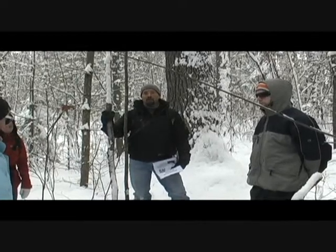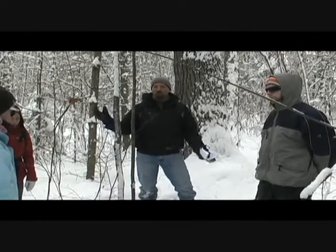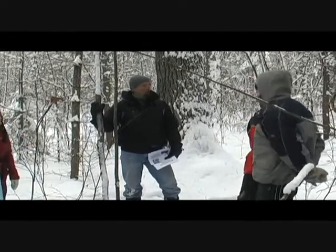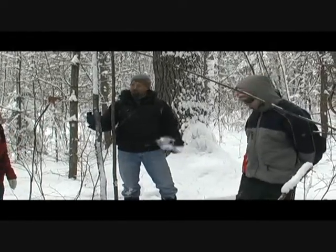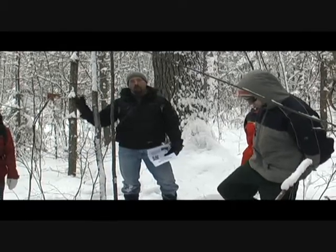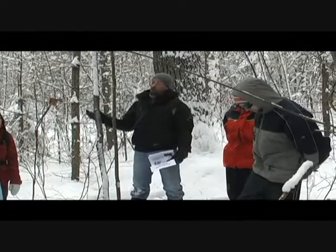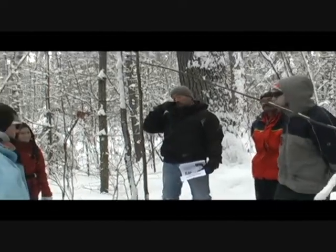I don't know if you've gone through this already, it's part of the Great Lakes St. Lawrence Forest region. Did that happen yesterday? Yeah. So, primary species: white pine, red oak, white birch, aspen. We were going to show you some jack pine today, which is also in the mix.